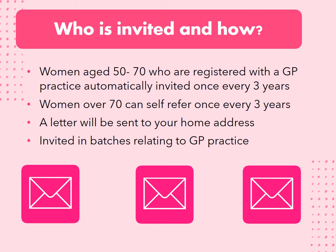Ladies over the age of 70 can self-refer once every 3 years, again, by contacting our static unit. You can make yourself an appointment. As I say, a letter comes to your home address and you're invited in batches relating to your GP practice.